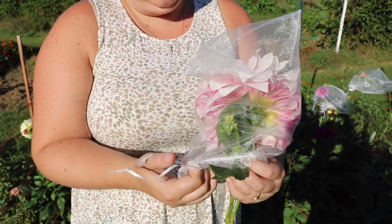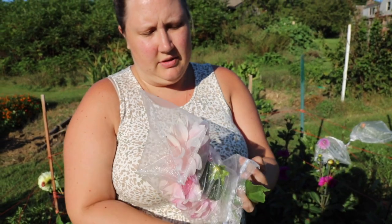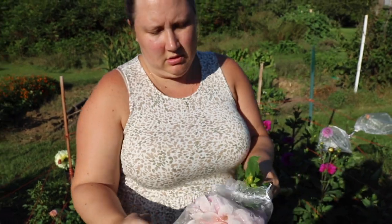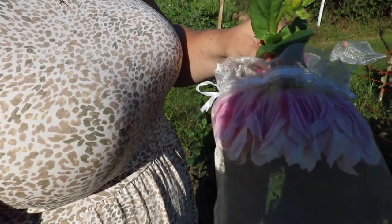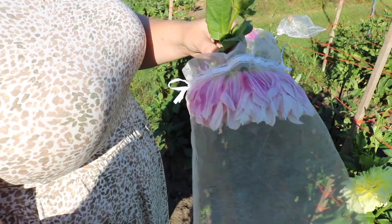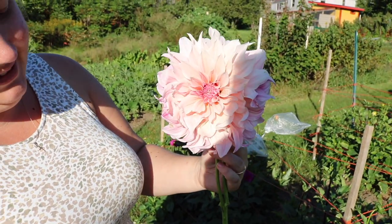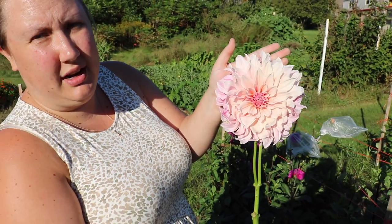So in 3 years, this is our very first successful cafe au lait bloom. Oh, she's pretty. She's the size of my head.